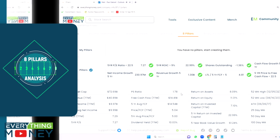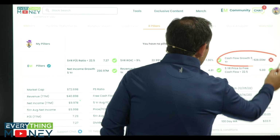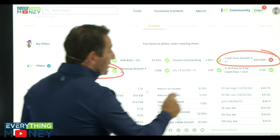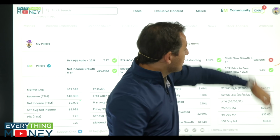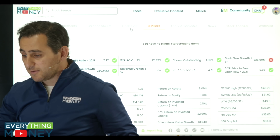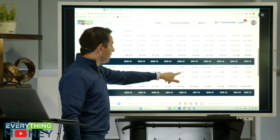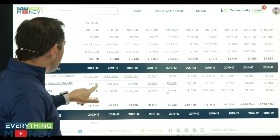Oh wow, look at this. 7 check marks. The one decline is cash flow. So this is interesting. Their net income is up $240 million, but their cash flow is down about $1 billion in the last 5 years. So let's go check out their cash flow statement. Yeah, so their cash flow here, you see the drop here over the last 5 years. It was a big drop, then started to rebuild back up.